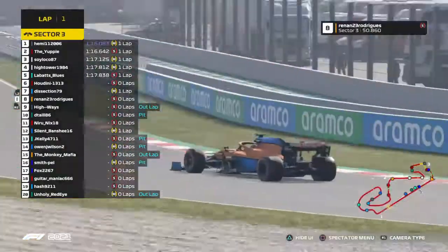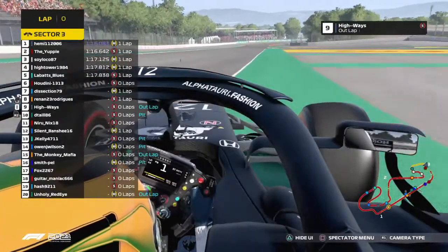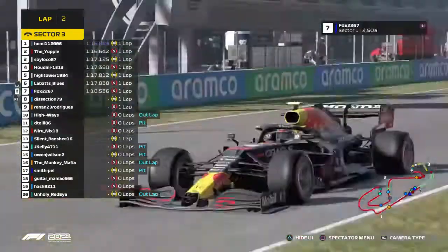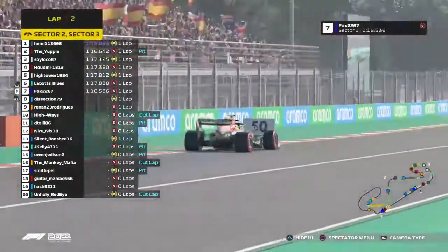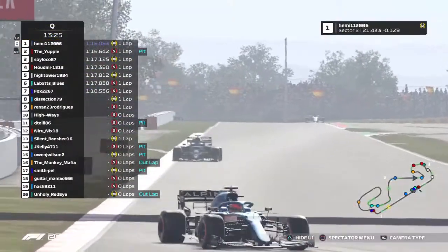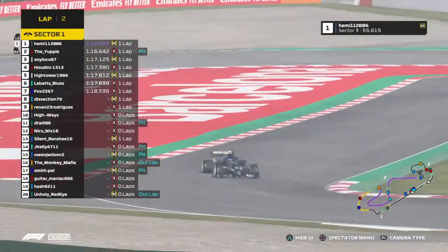Looks like we got Reenan. Ooh. Highways got a little squirrely there. Reenan also invalidating. Labatt's Blues sitting in 6th. Ooh, almost gets in the way there. Fox setting a 1:18.536. Hemi going fastest overall, the 1:16.083 in the AlphaTauri. That is the time to beat, about 6/10 faster than Yuppie.